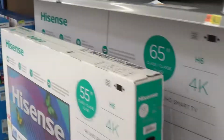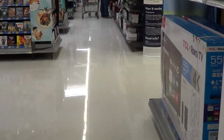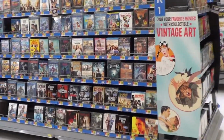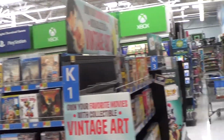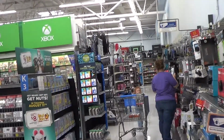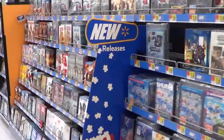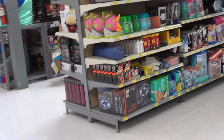Then you have along the back wall, 70 inch for $12.98. Here's all the movies. More movies. 65-inch, $848. So anyways, that's all there. Down there you've got sporting goods, basketball hoops and all that. You've got tons of fishing gear, camping gear, all that's down there. Movies. I'm going to have to speed you through this or else I'm going to run out of room.